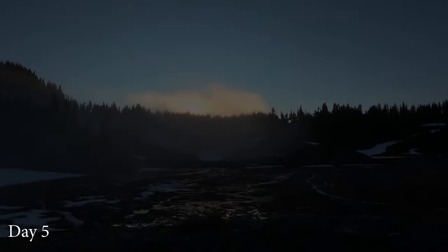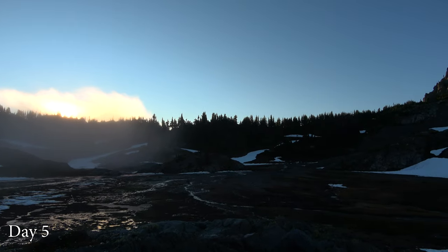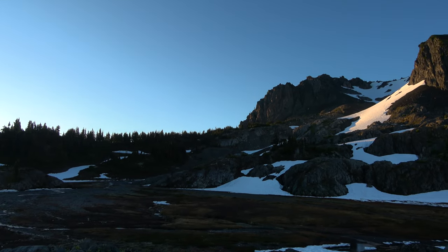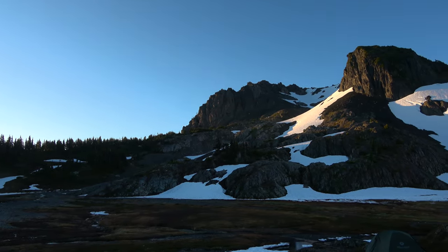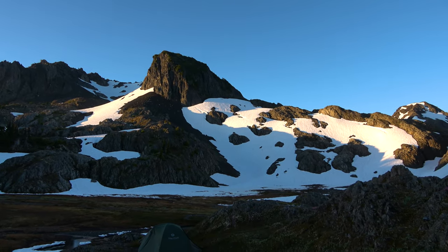It's day five. We're planning to wake up at 4 a.m. and get an alpine start. Or an earlier start, but it was just so misty and socked in, we decided not to go for it because pretty much all of today is mountaineering.